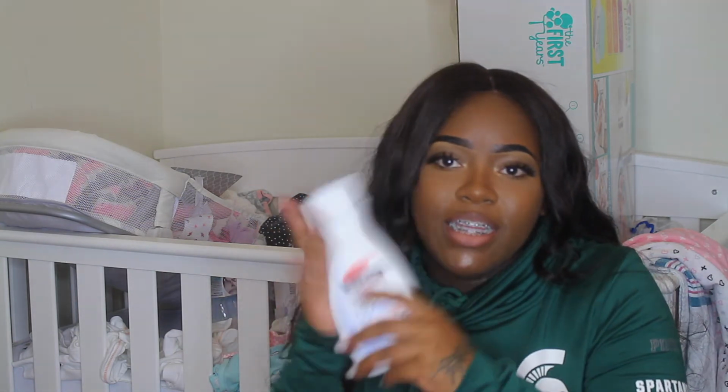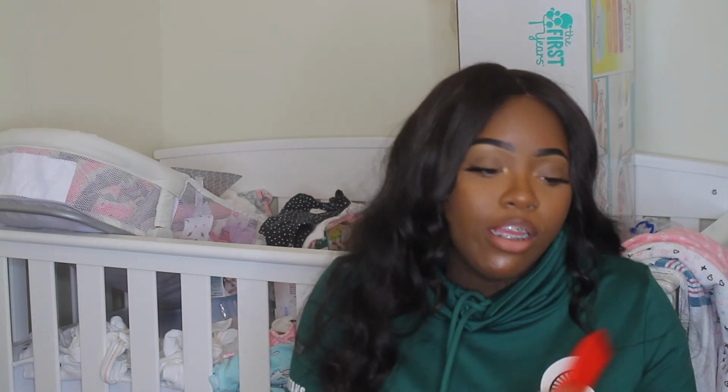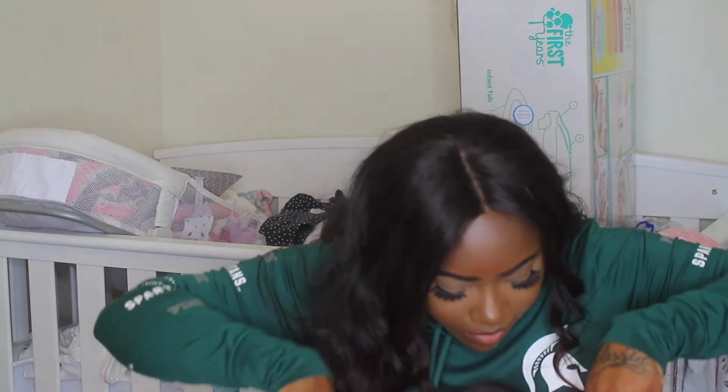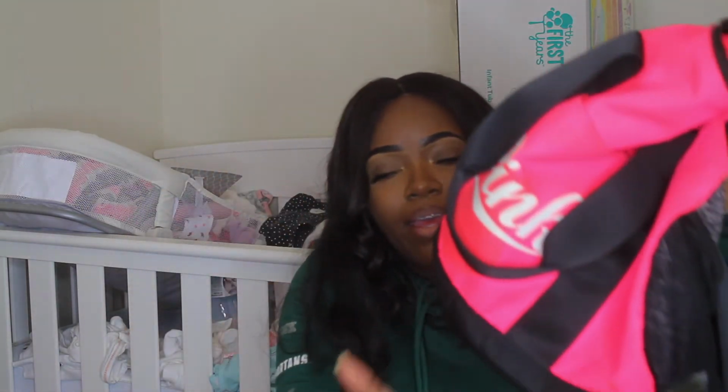And then I have some lotion, which I actually did use. I'm a huge lotion person. I cannot go anywhere without putting lotion on. It makes my skin crawl. So I did use my lotion. And then I have a comb, which I didn't need because I was looking busted and disgusted. And then that's actually it that I have in my bag.